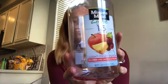Basically, you can get an 8-ounce glass of this for 1 point. So it is my swap for fruit juices. I highly suggest you check this out in your grocery aisle. You could also put this in your blender, add some ice, and have your own fruit slushy. Love it.